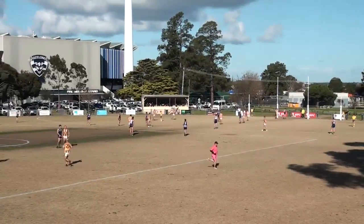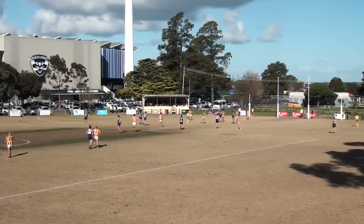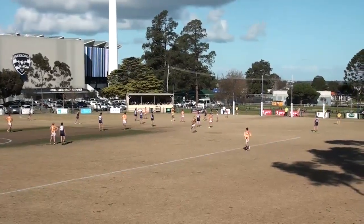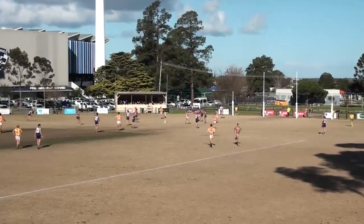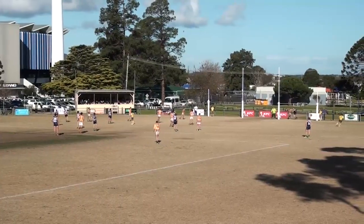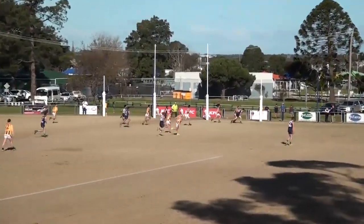A crucial kick by Tenace there. Yep. In traffic, and he spotted 2 men loose on the wing. Just footy smarts. So Copley will be about maybe 40 maximum when he kicks it. So in he comes for St Mary's second goal. Pushes it wide. Didn't make the distance, in fact.